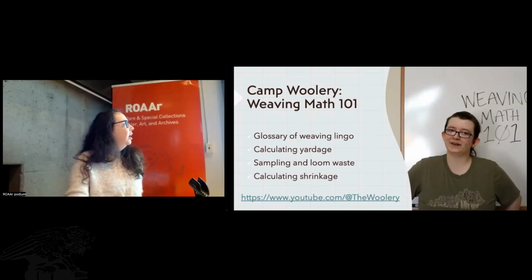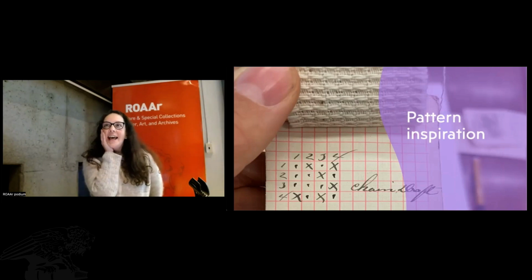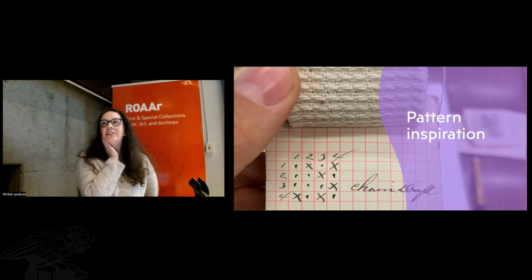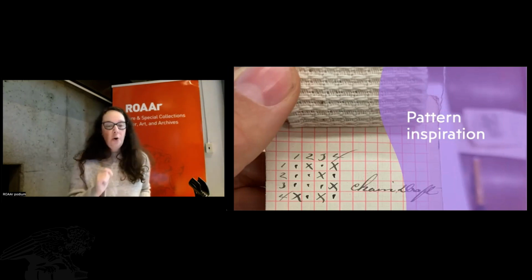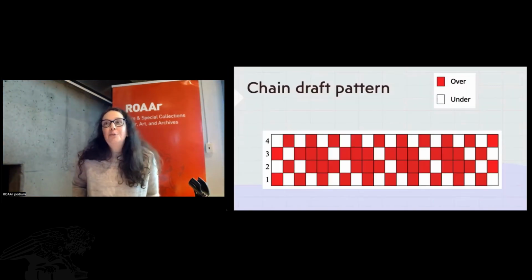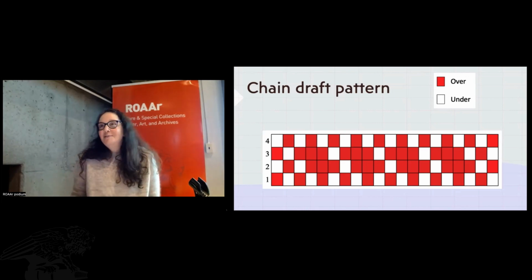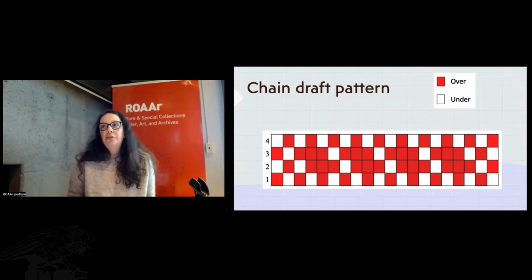So just getting back to our sample book. I wanted to start really small, and I started with this chain draft. So this was a little handwritten draft in the book. I didn't use any fancy software. I just went into Word and I made a table, and I changed the color of each cell, one for over, one for under, and I just repeated this chain draft. So it was not that difficult to bring together and put into a pattern.